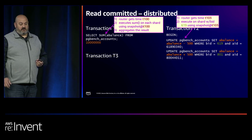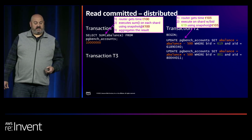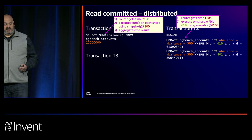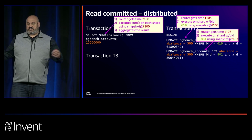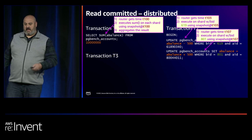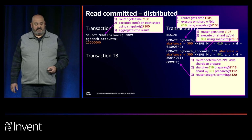All right, so here we're in read committed mode. The router gets time 103, executes an update statement on one of the shards at 103. Then the next statement, it's read committed, gets a new time, executes at 107 on that other shard. And he decides to commit.